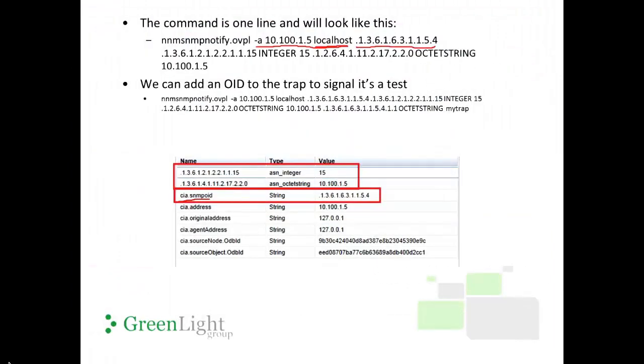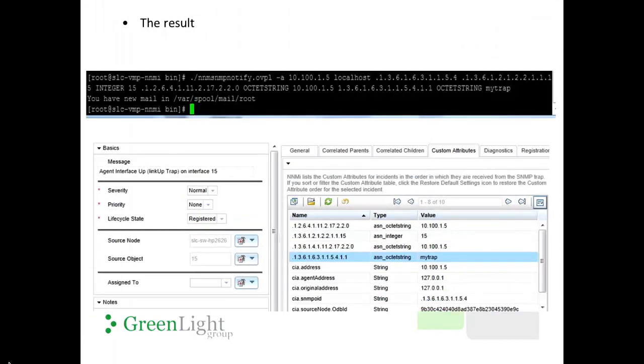If you look at that, it's 1.1.5.4. So this would be one of the easier traps to simulate. To make sure that this is actually a trap that we're sending, we can add another OID on here to verify that it's something we're doing, to signal maybe it's a test. How this OID is formatted is that I'm taking the original OID of the link down trap and adding .1.1 after it. Then we just call it octet string, which it is. It's just a string, and we just call it my trap. When we simulate that, we can see that this did come through as we wanted. There's the octet string of my trap, and this is what the command line ends up looking like on the top there.